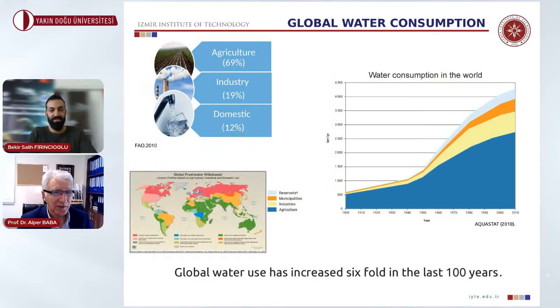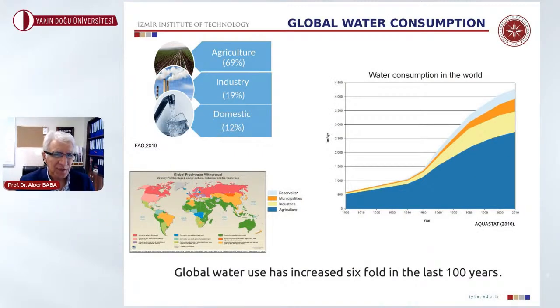Dear Chairman, thank you very much for inviting me to this important Congress. Today I'm going to focus on the effect of climate change on the groundwater resources of the region. As you see, groundwater is a very critical and important issue. 69% of groundwater is used for agriculture, about 90% for industry, and the others are domestic. But when we look at water resource use, the data show that global water use has increased sixfold in the last 100 years.